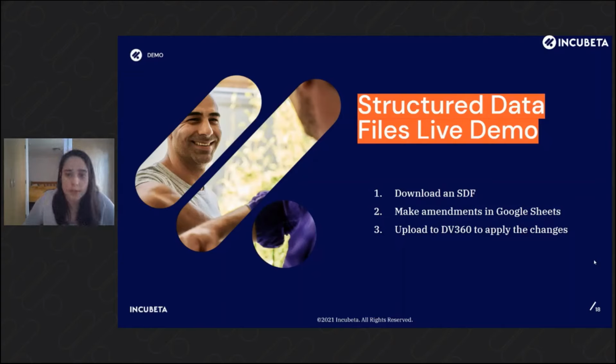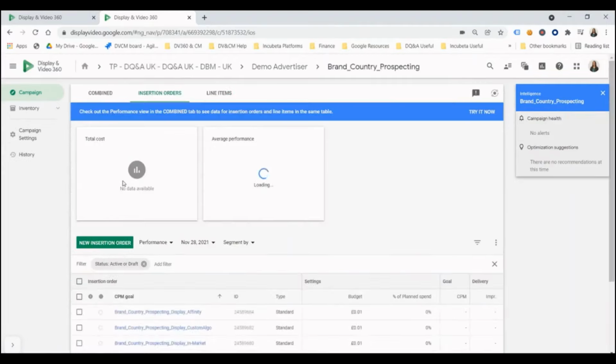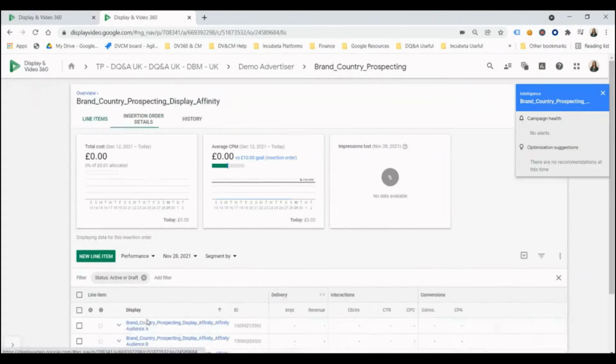I'm going to jump into the platform right now and show you a couple of examples in which SDFs really helped me to save a lot of time when editing my campaigns. So let me share my screen now, and I will start the demo. This is my advertiser view, and I will now take you through 2 real-life examples that happened to me and in which I used structured data files to save time in DV360. I'll take this demo prospecting campaign to show you, and I'll take the affinity insertion order.